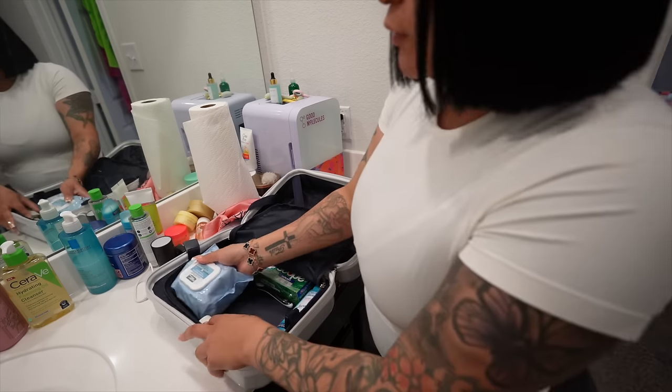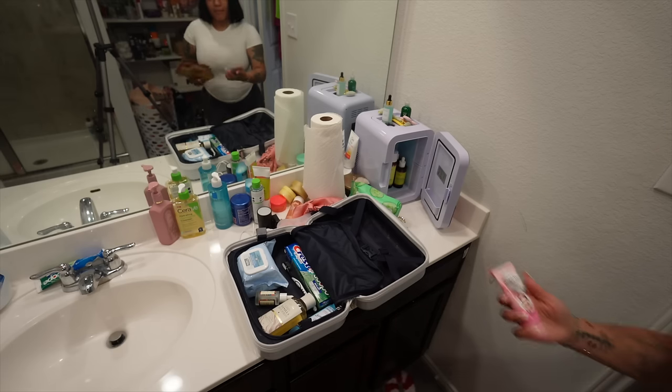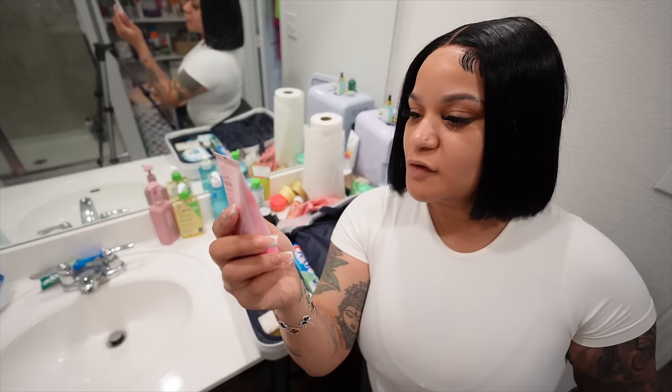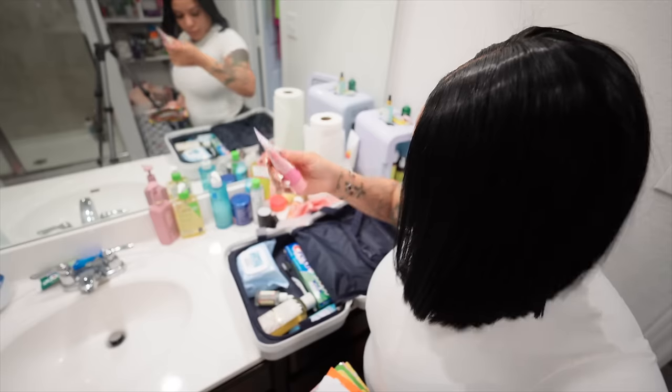Gotta bring me a pack of makeup wipes. I think I'm gonna bring this instead, if you guys can see. This is like a bubble cleansing foam for my skin. This should be good enough. I'm going for a month, so.